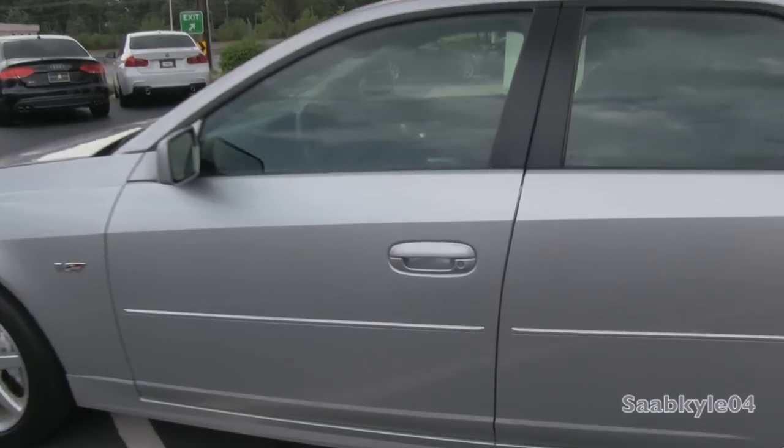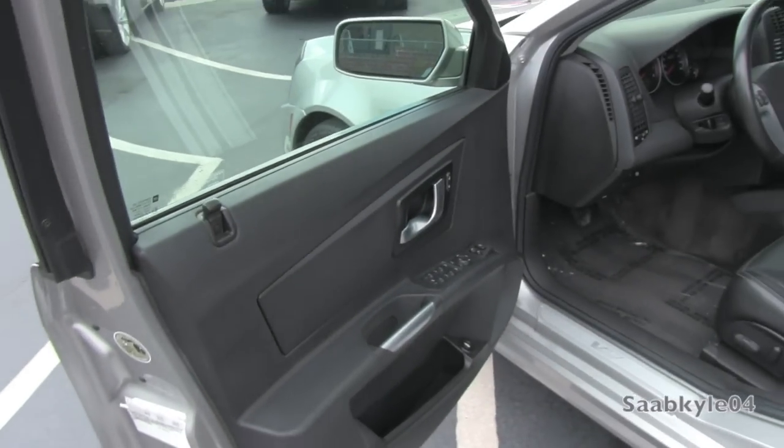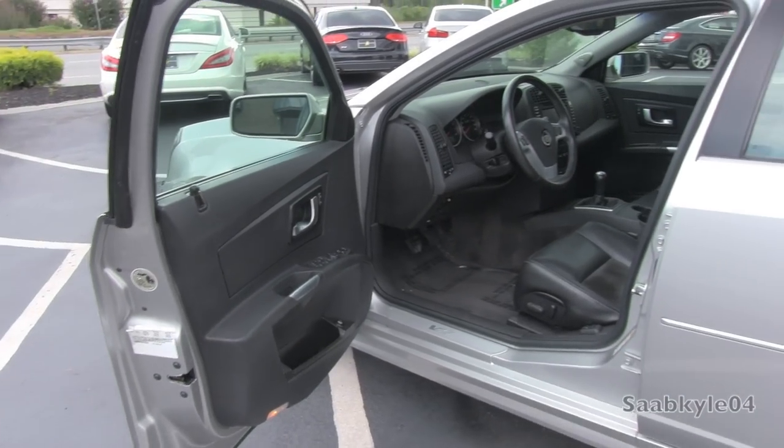Now this exterior color is known as light platinum and is complemented nicely by a CTS-V specific black leather interior with microfiber suede seating inserts.